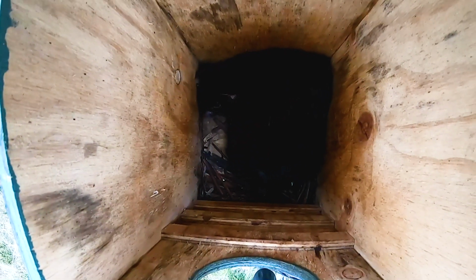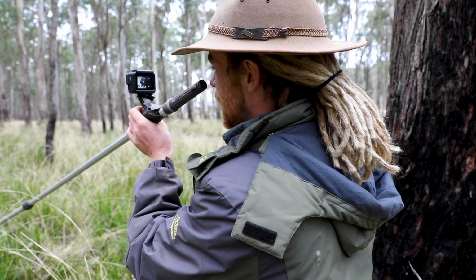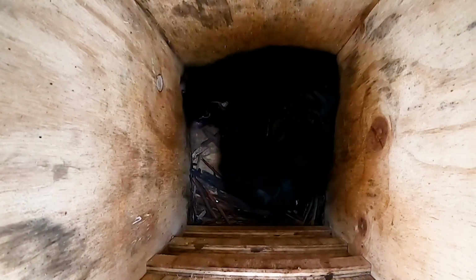Hold on, we've actually got someone. How cool, we've got greater gliders in the nest box. That's so awesome.